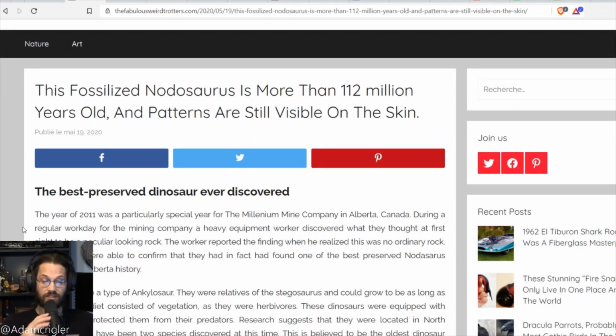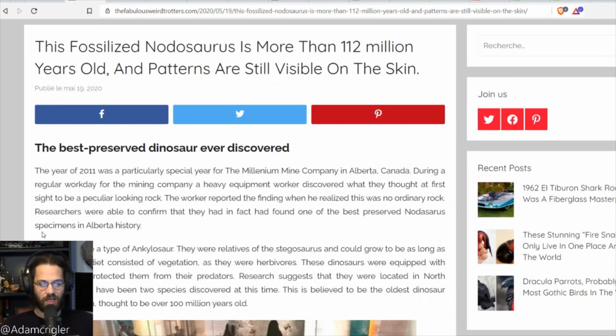The year of 2011 was a particularly special year for the Millennium Mine Company in Alberta, Canada. During a regular workday for the mining company, a heavy equipment worker discovered what they thought at first sight to be a peculiar-looking rock. The worker reported the finding when he realized this was no ordinary rock. Researchers were able to confirm that they had in fact found one of the best preserved Nodosaurus specimens in Alberta history.